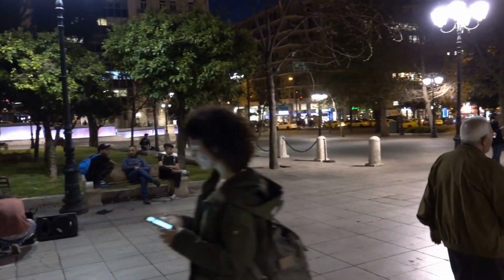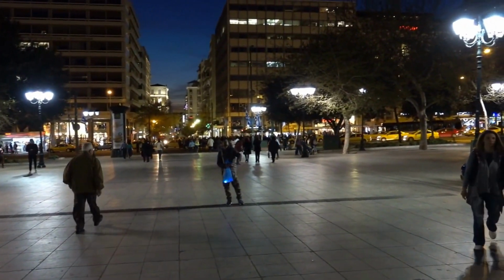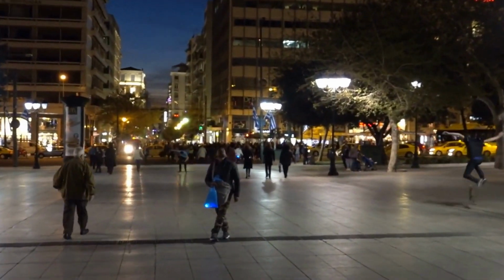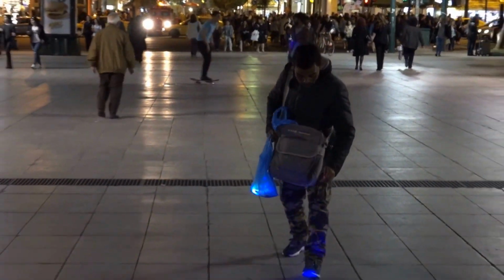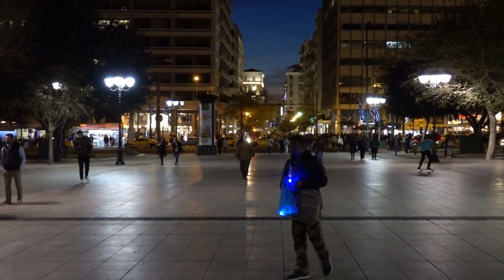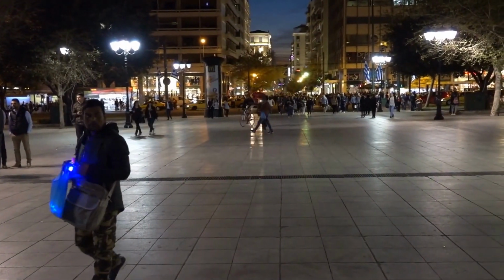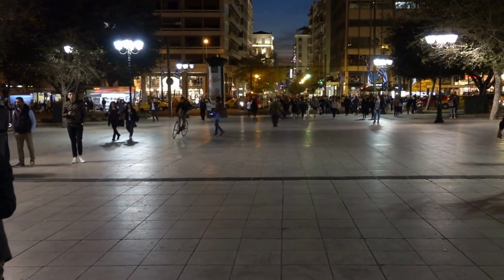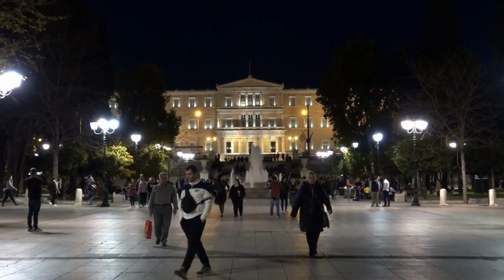Walking through Syntagma Square, Athens history. As you stroll through Syntagma Square on the way to Ermou Street, consider the 2,500 years of Athens history. Athens emerged as a major city around 500 BC. Before that, it was just another of Greece's small, poor city-states. But blessed with a harbor, Piraeus, Athens prospered as a center of trade.